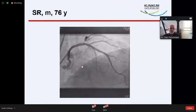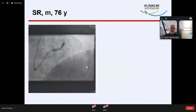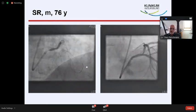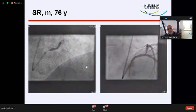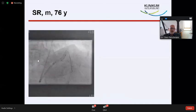So we have 2 wires now, and then we predilate the circumflex ostial lesion, and we have a little less stenosis and no damage to left main and LAD, which is very important. So we can continue with our strategy of 1-stent T-stenting. And what we decided to do here is to put a balloon in the left main to LAD and the stent here in order to preserve the bifurcation and not to damage the bifurcation and not to cause a plaque shift in the direction of LAD during the inflation.